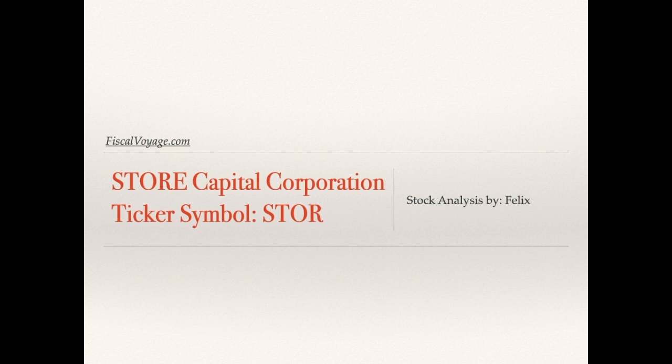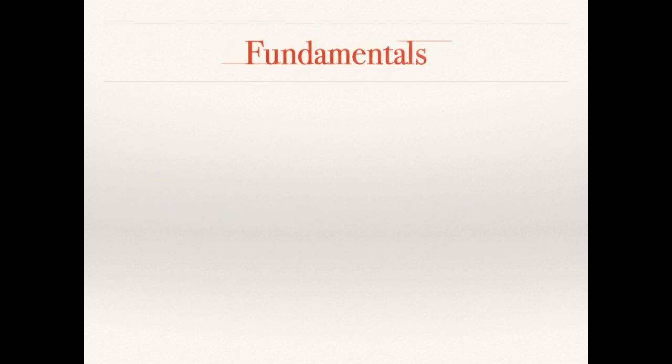Okay, Store Capital Corporation, ticker symbol STOR. The company is an internally managed net lease real estate investment trust, or REIT, and is a leader in acquisition, investment, and management of single tenant operational real estate. And that's what STOR stands for: single tenant operational real estate. So let's look at the fundamentals of the company.